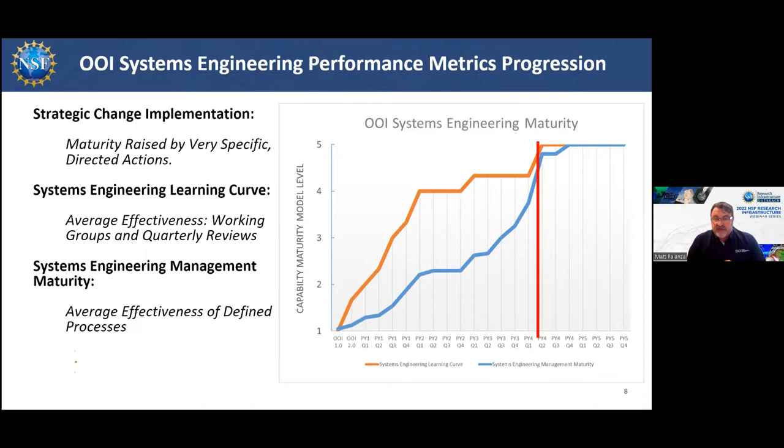There is our initial status. The red line is an indication of where we are in the second quarter of our fourth year in the program. It also allows us to identify and predict what we'll be doing in the future and continuously work on.